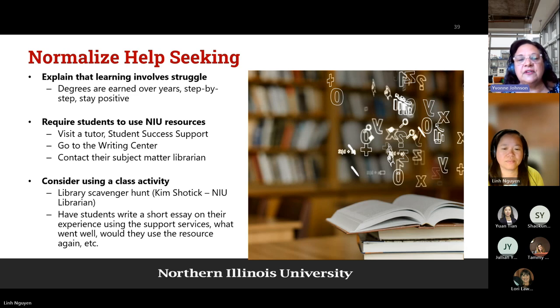Also, one of our colleagues, Kimberly Shattuck, had done a library scavenger hunt that I found very valuable for my UNIV 101 students, because a number of them said that they had never been to the library in their entire life.